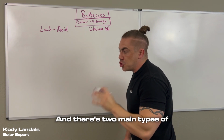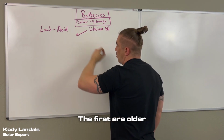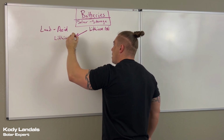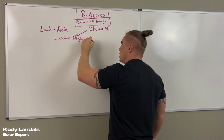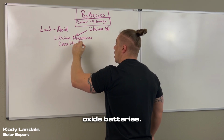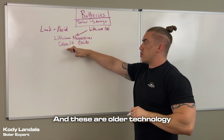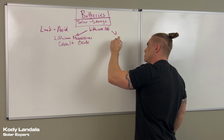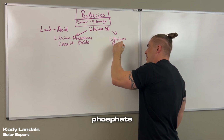And there's two main types of lithium ion batteries. The first, or older generation, are the lithium magnesium cobalt oxide batteries. Okay, these are older technology, but the more widely used, versus the lithium phosphate batteries.